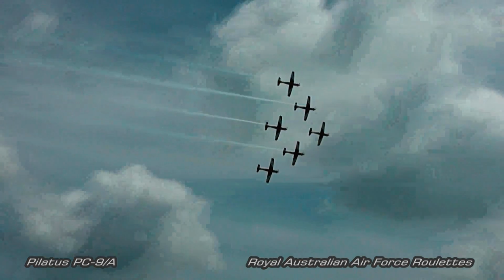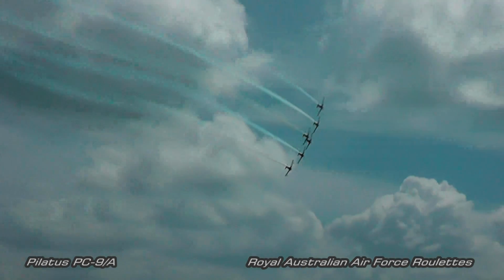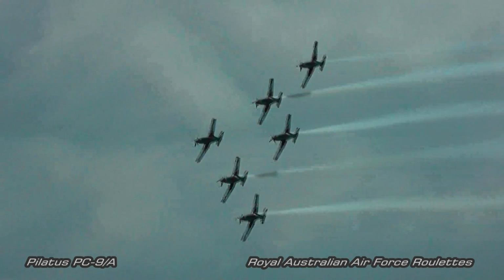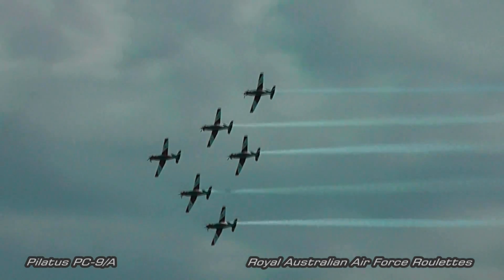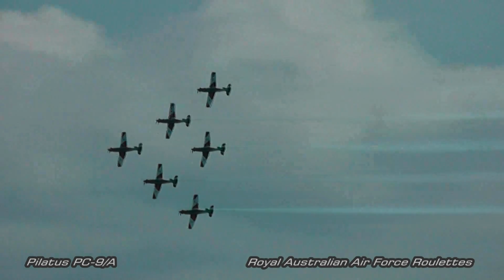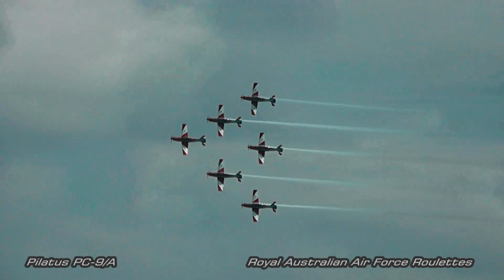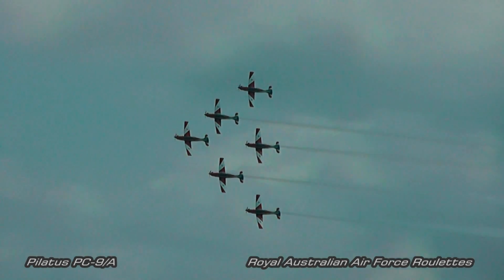And there's another perfect demonstration of the wedge formation. Now, throughout this performance as well, I notice you've got the radio up to the microphone so that the audience can hear a little bit of what Roulette Leader is saying to the other pilots. This is a bit of a behind-the-scenes look at how those maneuvers are being executed in real time.